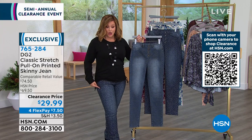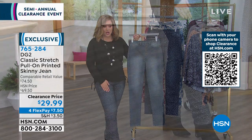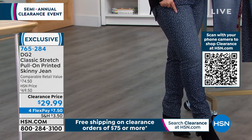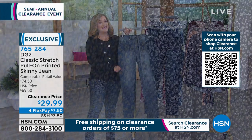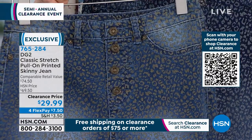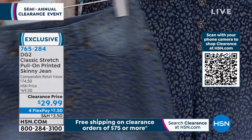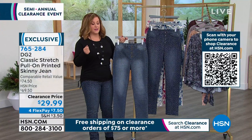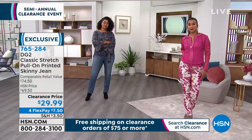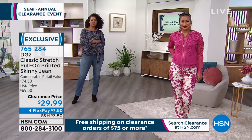Remember, this is the indigo cheetah. It's the darker, and it's got the silvery effect. Final 150 left. And then we also have it in the mid-tone. So that's done more with the gold tone details, even on the hardware. Okay, so if you want these, you've got to be running to the phone, grabbing your computer, whatever you've got to do, get them in your cart, because at $29.99, this will never be done again.